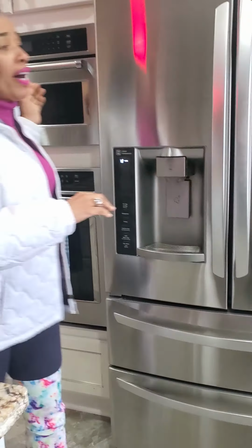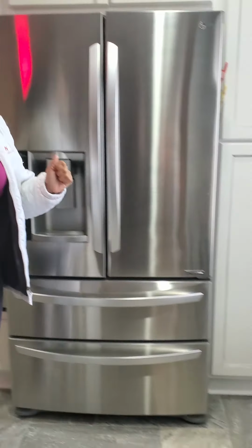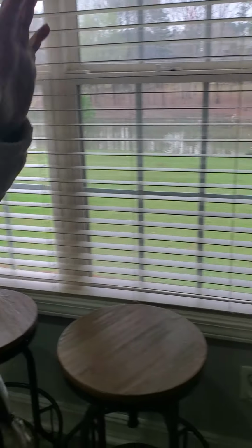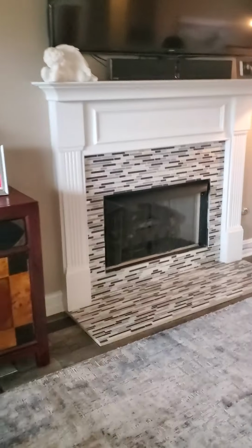This is a beautiful refrigerator. Are the appliances staying? I definitely know because the built-in microwave stove, this has to stay. I have to look at the seller's disclosure and see if the refrigerator will stay. Okay. So I want to save outside for last. So notice how the tile backsplash matches the fireplace. That is cute. Isn't that nice? I've never seen that before.